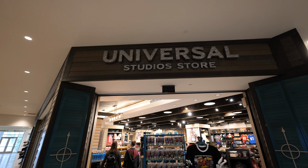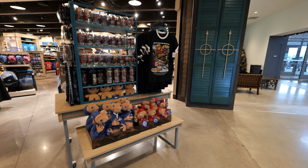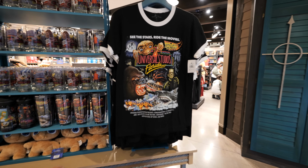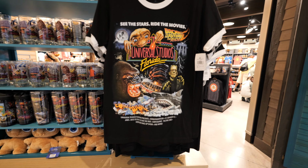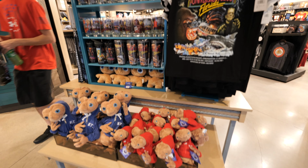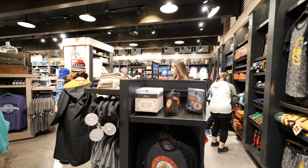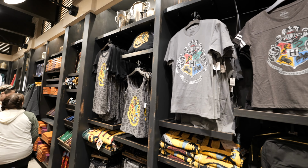All right, always fun to go in and explore the Universal Studio Stores here at the hotel. Haven't seen that shirt before. That's a pretty cool shirt, huh? Universal Studios Florida, Back to the Future ride. Love it. Of course, they don't have Back to the Future ride, I think, anymore. At least not at this Universal. Of course, you always got all your Harry Potter accessories, no matter what Universal store you go to.